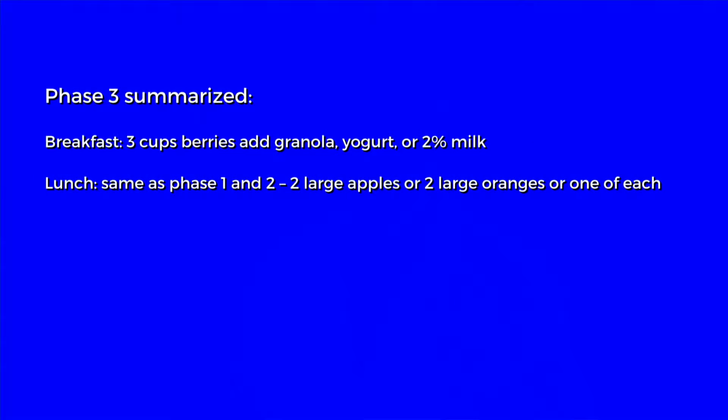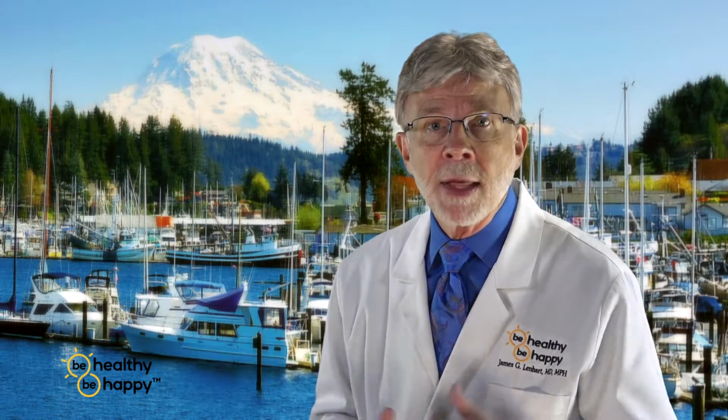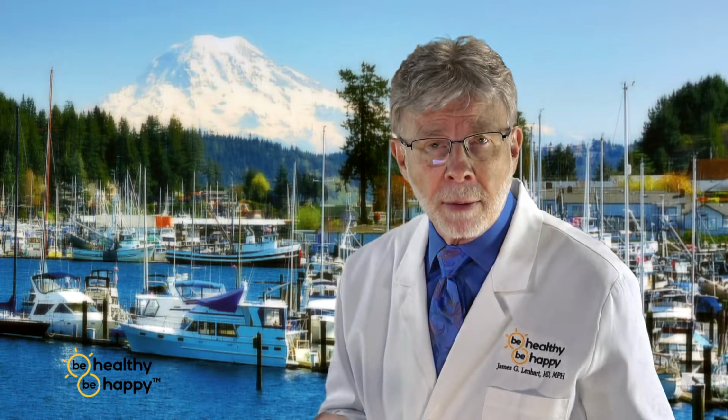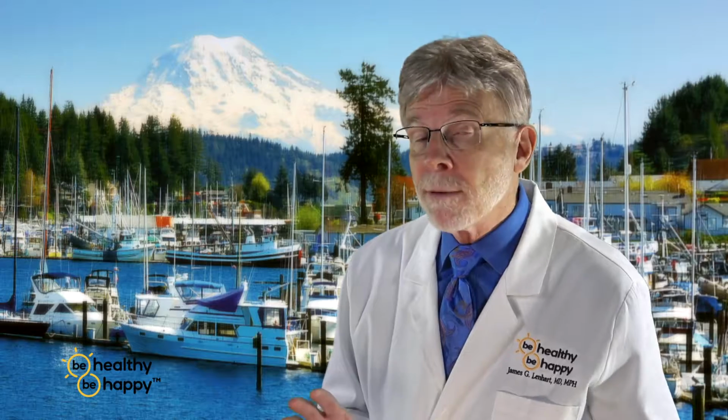Lunchtime, for lunch, it's still the apple or the oranges, 2 of each. So 2 large apples, 2 large oranges, and really no reason to go beyond that. That gets you through the day. And then at dinner time, as in phase 2, you've bumped your protein up to 8 ounces. Let's keep it there with fish, pork, beef, tofu, eggs, whatever you like in terms of protein, about 8 ounces of that. All the vegetables you want, you always get all the vegetables, because remember, vegetables are 0 calories. They help fill you up. Nothing wrong with that. It's important to be satisfied. So go to vegetables. You can have salads. Remember, 2 tablespoons of your favorite 50-calorie dressing, and also peas and beans and carrots and other sorts of vegetables.